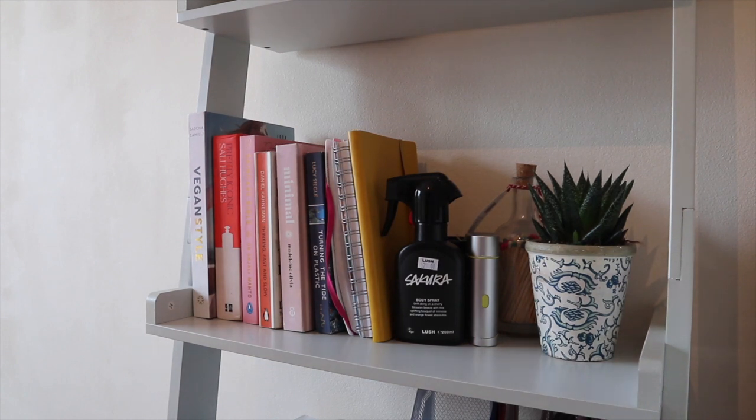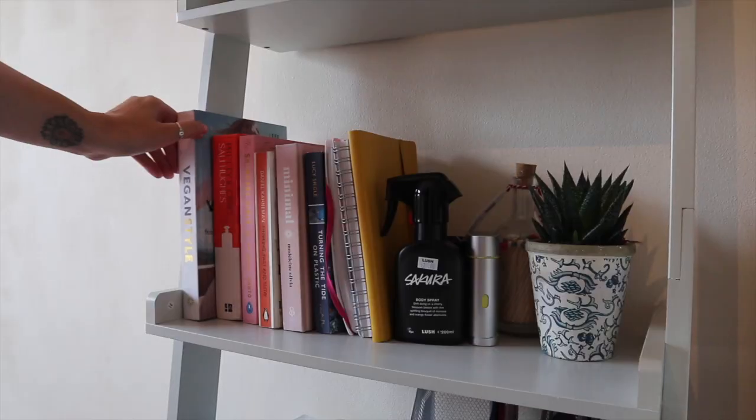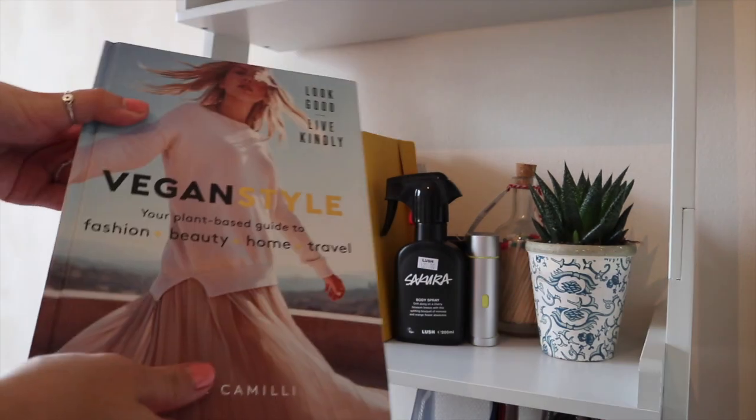Then onto the next shelf we have books. Most of these books I have not read. I'm that sort of person. Especially the ones in my room. I guess I'm just looking at them and thinking one day I will read those. A couple of them I've half read. So Vegan Style by Sasha Camilli. I've half read that one.